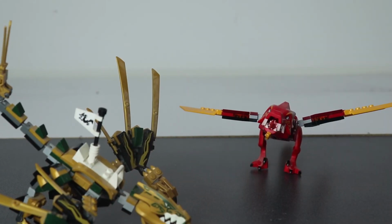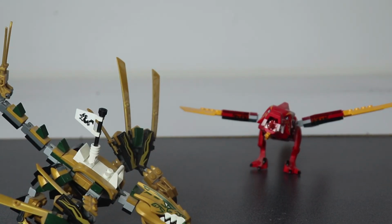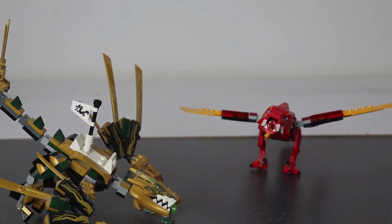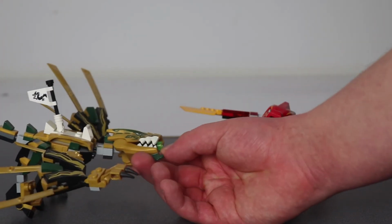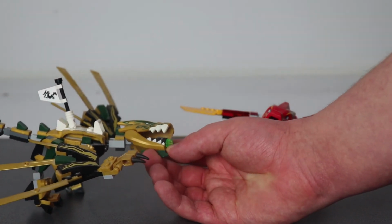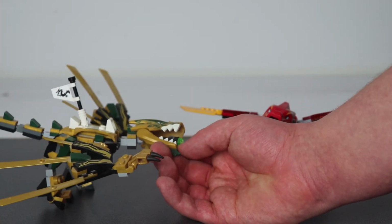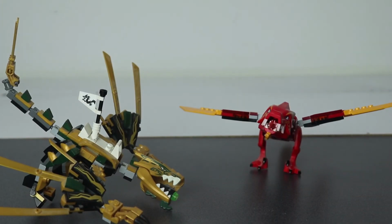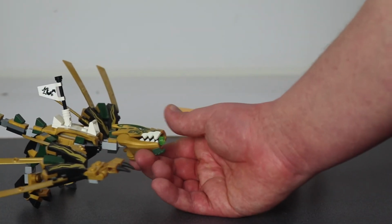Which is again the lower head, the lower arms, the lower mouthpiece of the dragon design. We have the dark green hair design here. We have the lower mouthpiece with the golden dragon piece, which is definitely a nice fix to have.